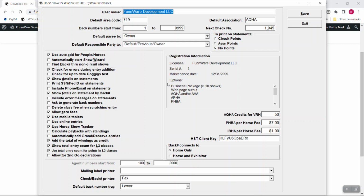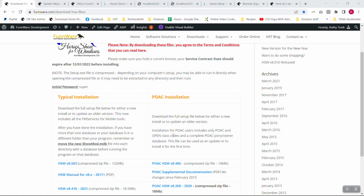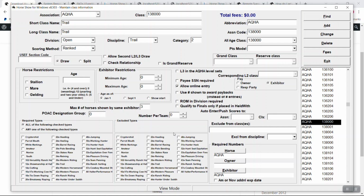But that's actually another thing I don't know that I automatically did. I know for the all-around classes, there's a new field in the class setup that allows online entry or not. In the class setup, yeah, of any class. It has that box there, under the social security number required, allow online entry. Everything by default has that listed. I should make that change for all the grand reserves, anything that is grand reserve. We don't want them to enter online.